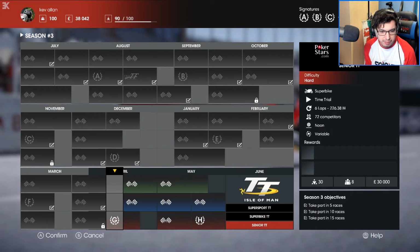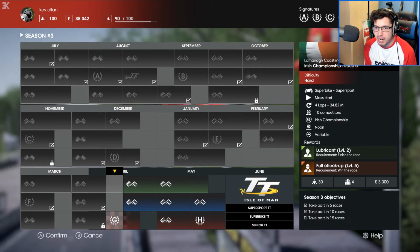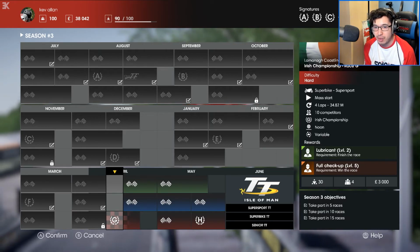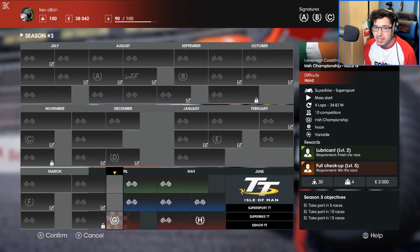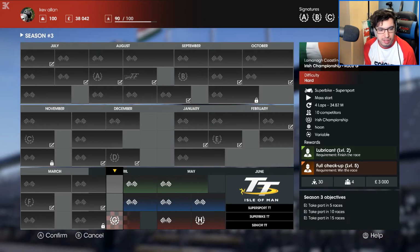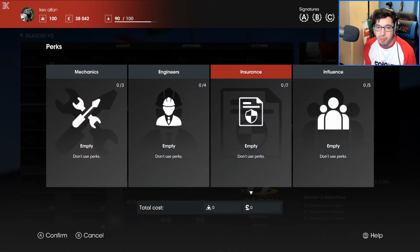Next up, we've got the next round of the Irish Championship. A 4-lapper round the over 8 mile long circuit. It's going to be a long race here, round the Yomangan coastline. Once again, I apologise for butchering that name.